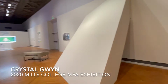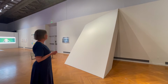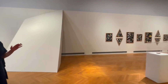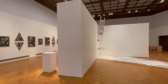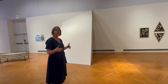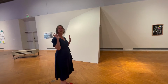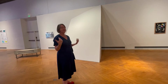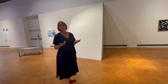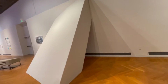So our next artist is Crystal Gwynn. Crystal created this enormous ramp, which is a site-specific piece built in the museum. It's really a reference to the movable walls in the museum. So we have a whole series of large-scale movable walls that we use to create our installations. And really the walls are meant to disappear so that they just become a backdrop for the art itself. But what Crystal's done is obviously turned one of these walls onto its side, pushed it up against the wall, and then really made you think about exhibition space. How are things built? How are things constructed? Why do these walls exist? And you're also invited to walk underneath and behind it so that you can actually see the structure of the wall too.